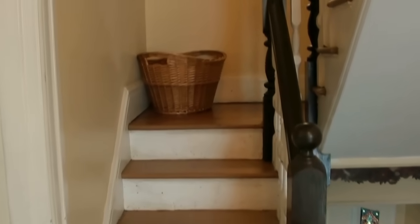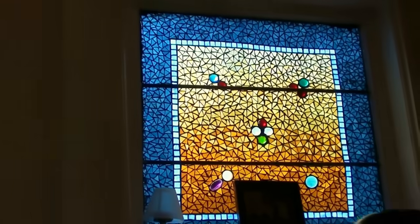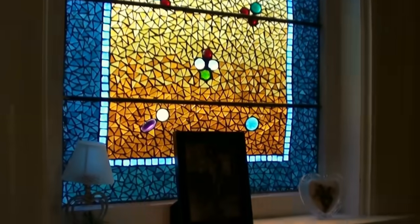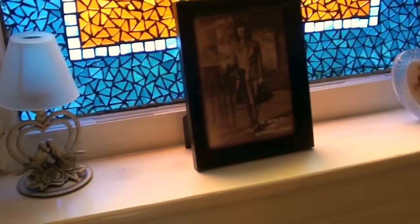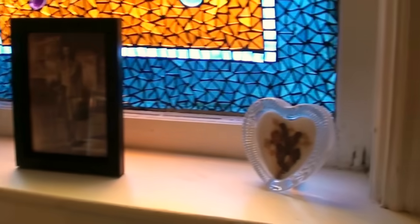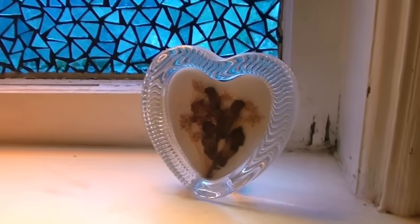And then I'm going to head up just to the landing here because I am not going to be showing you guys the third floor. That is my daughter's bedroom and it's my husband's office, and they just do not want to share that, and I understand. But I just wanted to show you guys this other stained glass window, which is really, really pretty. And I keep a photograph of my grandmother here. And then I have these little birds with this little votive candle that was an anniversary gift for our first anniversary. And then this little pretty glass heart with pressed flowers in it.